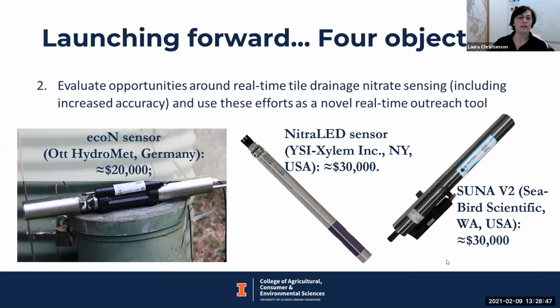A new thing that we're going to do in these coming 3 years at the Dudley Smith Farm tile drainage plots is evaluate opportunities around real-time tile drainage nitrate sensors. This is really exciting. These sensors are not cheap, as you can see from the screen, and they have never, to our knowledge, been trialed or tried with tile drainage. Probably because they're so expensive.